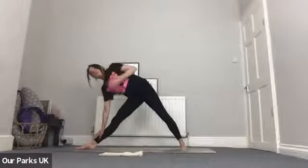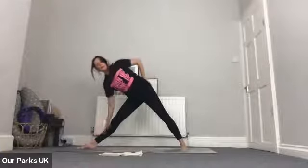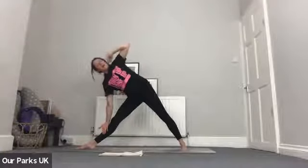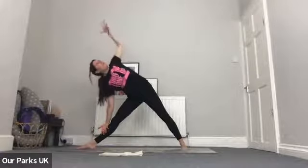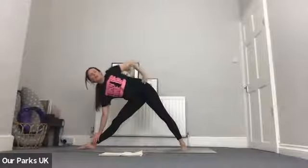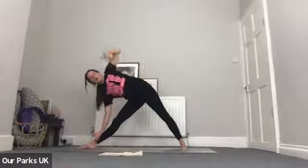So right hand is going to try and make its way towards the ankle, but it doesn't have to get to the ankle. It can be anywhere on that leg as long as the shoulders and the arms are nice and aligned. Pulling up through those left fingers, making sure those hips are aligned so you can bring that hand into the small of the back if you want to. You can also put the hand on the hip to make sure there's a straight line.